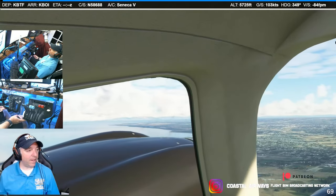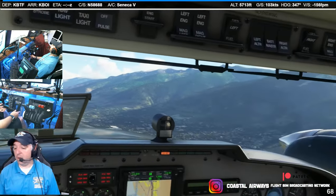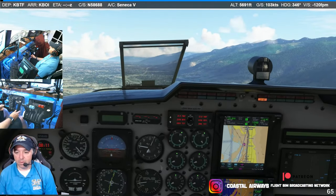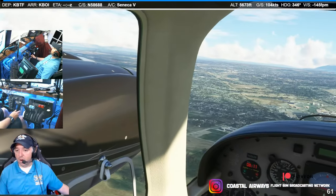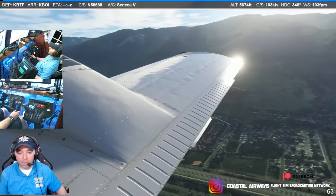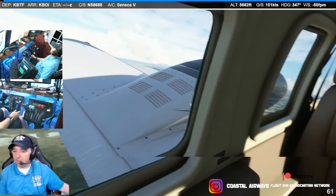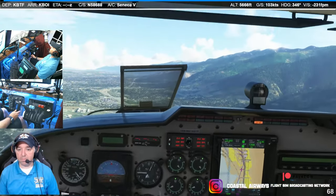All right, so a little bit of dead reckoning right now. We're going to try to look for Lagoon over the nose, and this is a VFR corridor we're going to be hitting very soon. You can see Lagoon Amusement Park coming up. Now this is the I-15 corridor, the major road that goes north and south. The airport here. Let's see if I can see it out of the nose.